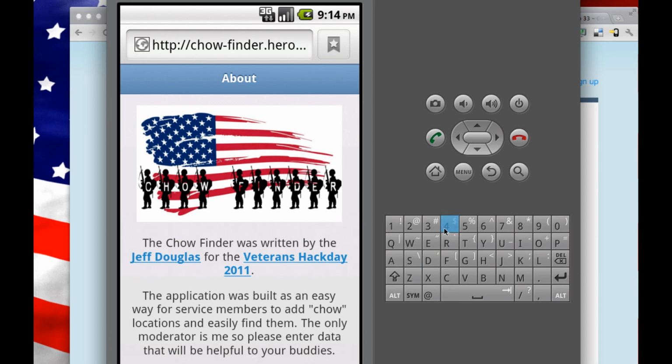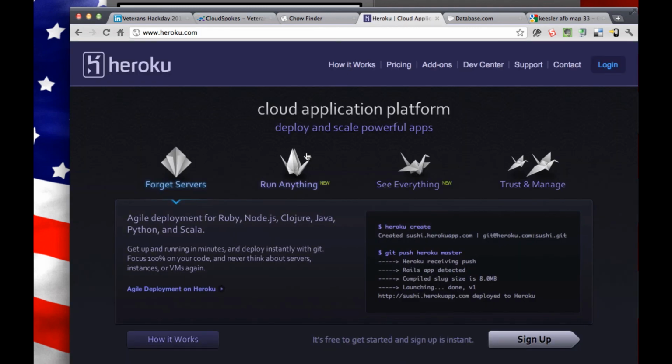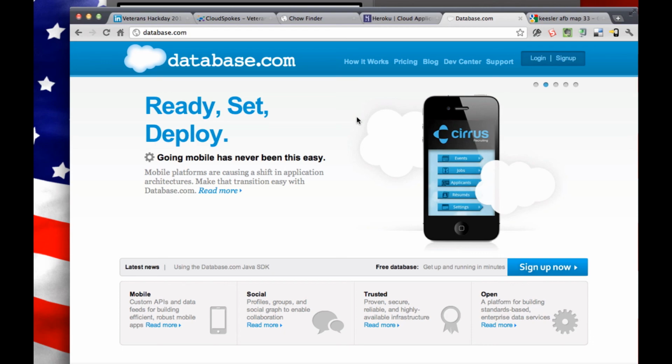Oh, one last thing I wanted to talk about. This was actually built on some free technology, so it was all written in Ruby on Rails, and the whole application is hosted for free on Heroku. And the nice thing about Heroku is you can scale the application up and down as you get more traffic on it. The backend database is all done on database.com. Thank you very much.